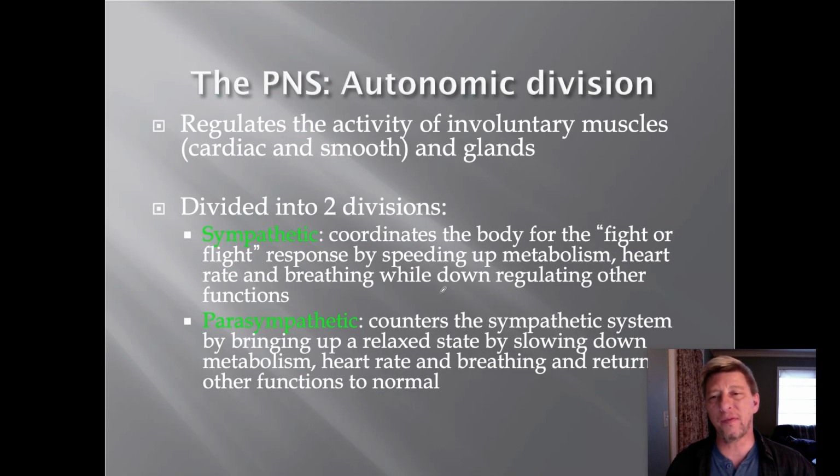The autonomic division of the peripheral nervous system regulates the activity of the involuntary stuff. So all of your involuntary muscles, your digestive tract, your heart rate, and that sort of thing. This is all automatic, or part of the autonomic peripheral nervous system. To break it down even further, there are two divisions of the autonomic nervous system.